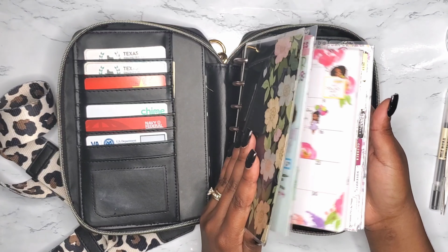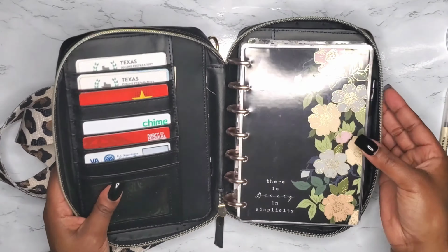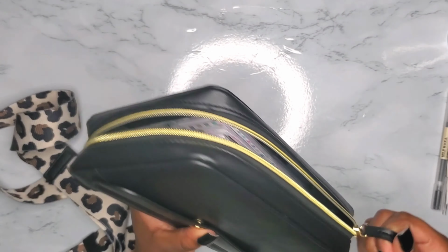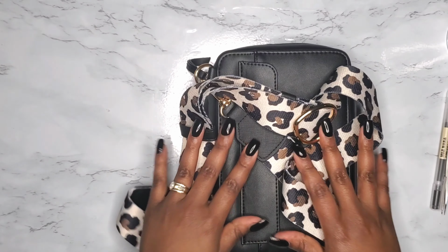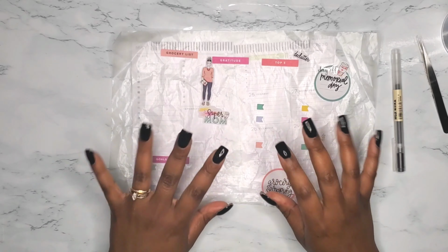I honest to goodness was not going to buy one of these, so it was a nice gift, and it wasn't anything to do with the price or anything like that. I just didn't know if it was something I would really use, so I didn't want to spend money on it. I'm so happy she got me the leopard strap, because I'm telling you.